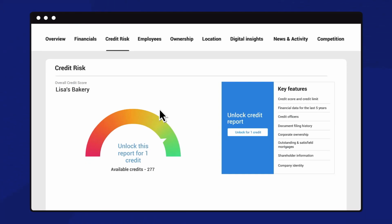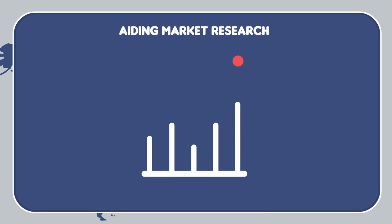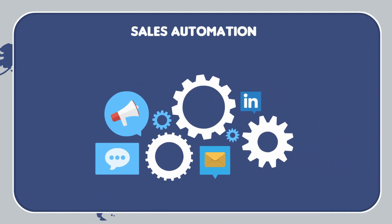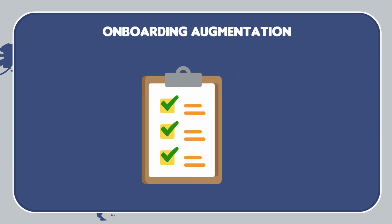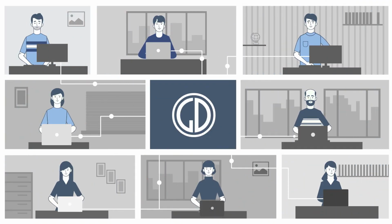As you see, these alleged tiny parts of a difficult market expansion process get a fast track via Global Database. Aiding market research, sales prospecting, sales automation, and onboarding augmentation. ACME Inc. boosts its expansion at every operational level.